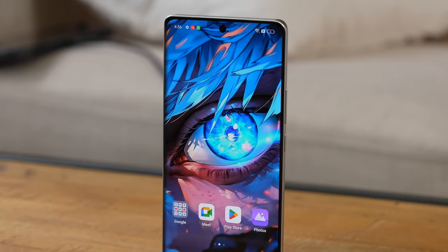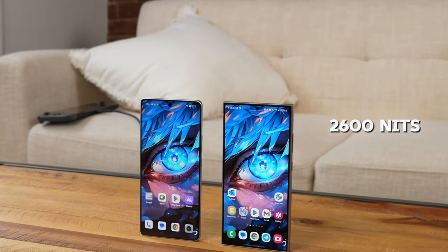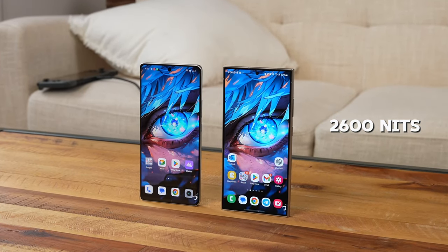That's awesome. But the other awesome thing about this display is that its maximum brightness is 6,000 nits, not 1600, not 6,000. Now the S24 Ultra is at around 2600 nits. So that's a huge gap. That's more than two times its value, and something we'll see when we go outside because it's super sunny out there.